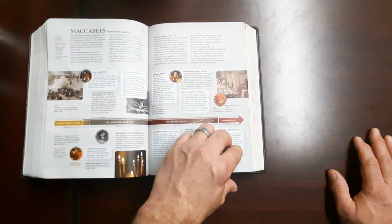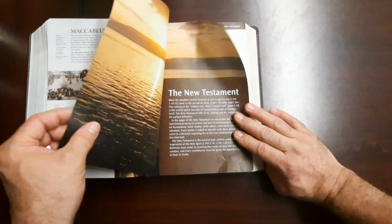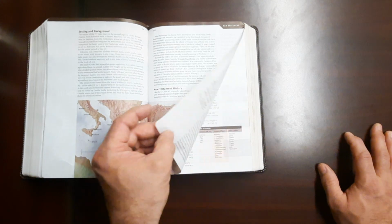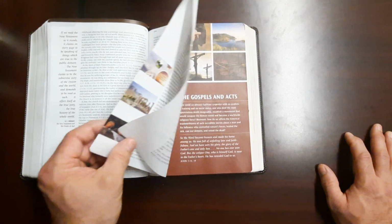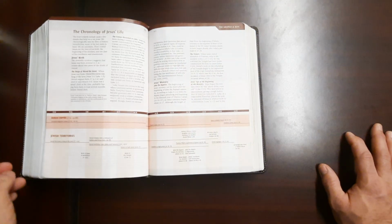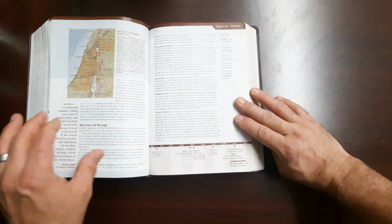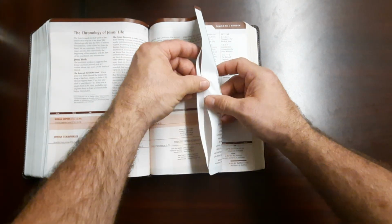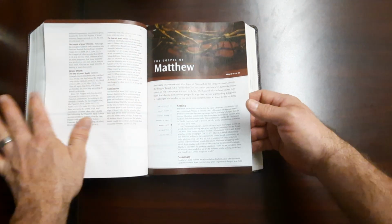Now, it goes right into lots of information. The Maccabees, who they were, the Maccabean revolt, and then we get into the New Testament. And then we have an introduction to the New Testament. And this introduction goes for at least 5 pages. Then we get the Gospels and Acts, a whole section on the Gospels and the book of Acts. And then we get into the introduction for the book of Matthew, the Gospel of Matthew.